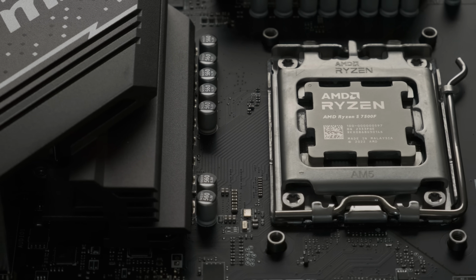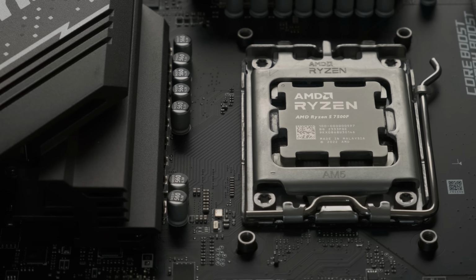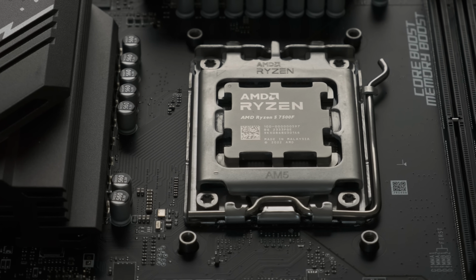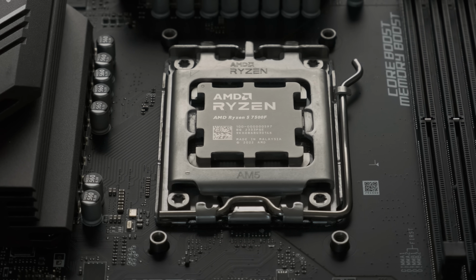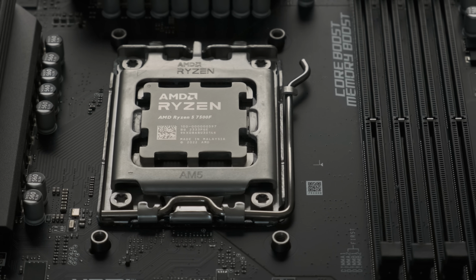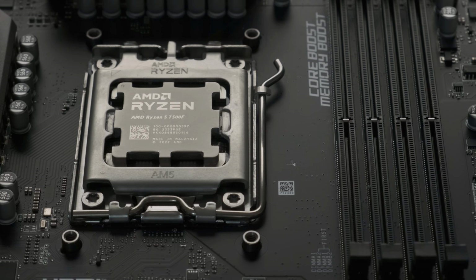The Ryzen 5 7500F I'm using for this test is the chip I've been using in my budget GPU test rig, and was essentially a 7600 with a 100 MHz lower clock speed, and omitted the newly introduced integrated graphics.